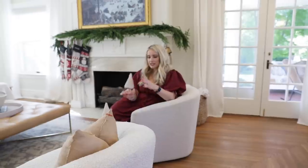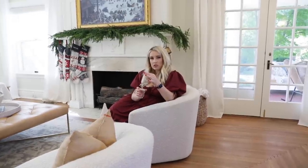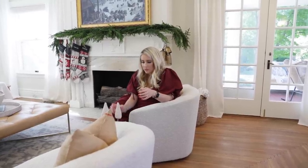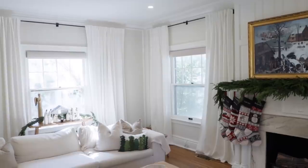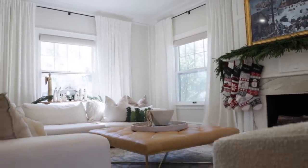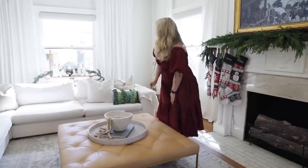Okay, and then look at these little cute crochet trees. I have picked these up and put them back about 75 times a day because Sawyer loves to take them and throw the tops off, but hey, that's just what happens when you have an under 2-year-old. We added some tasseled beads. I'll link these below. I got this nice bowl at Target.